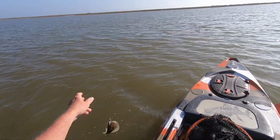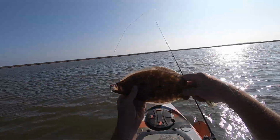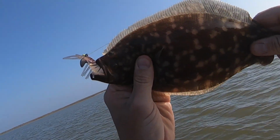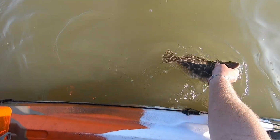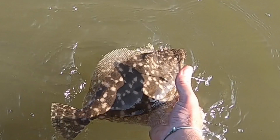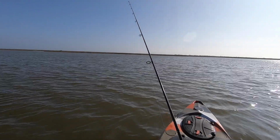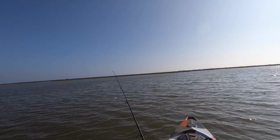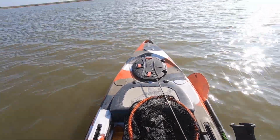Little flounder. Got this little guy off the Vudu shrimp. Gonna get him back in the water. Now, where's your big brother at? Where there's one, there's probably more.